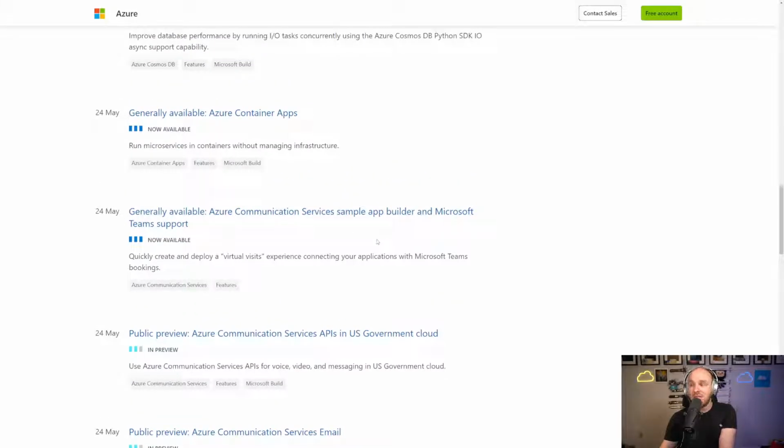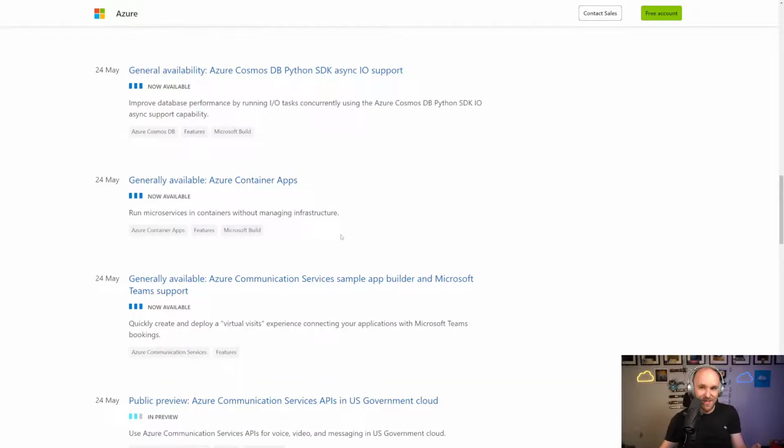Azure Communication Services APIs in preview in the US government cloud. Azure Communication Services sample app builder and Microsoft Teams support is generally available. Generally available, Azure Container Apps.